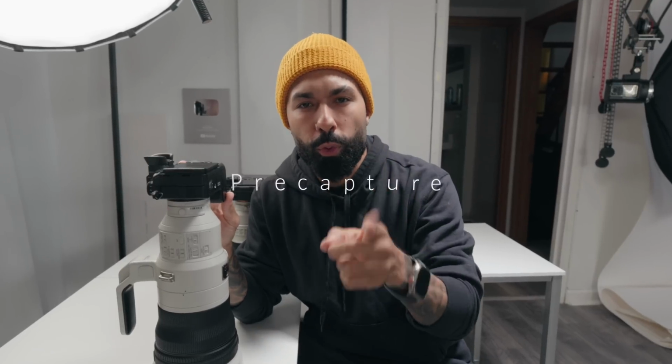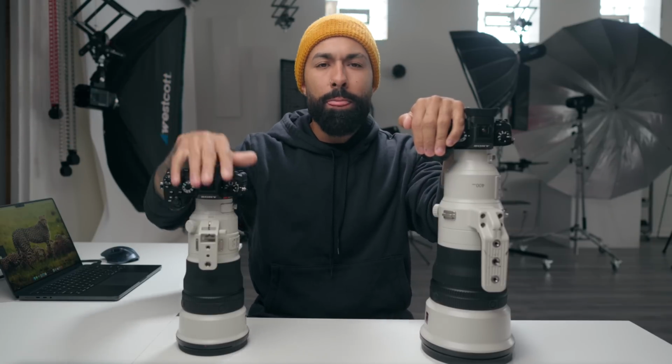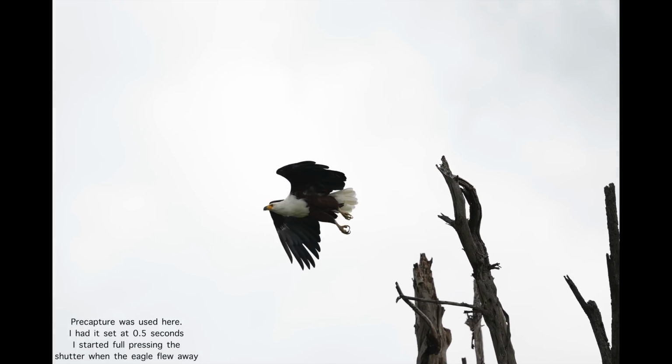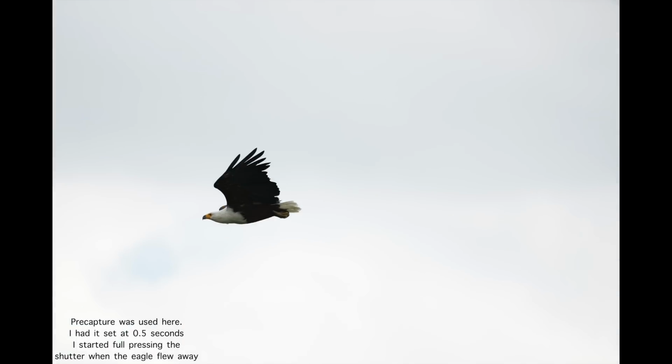Now let's talk about the pre-capture mode on the Sony A1II. Either you need it or you don't, but if you need it, it's a big deal. You know, that's the funny thing about pre-capture, is that there are people that would absolutely kill for it, and then there are those that literally couldn't care less. Objectively though, we're speaking objectively, you're gonna be able to get shots on the A1II that you wouldn't be able to get on the A1 because of pre-capture.